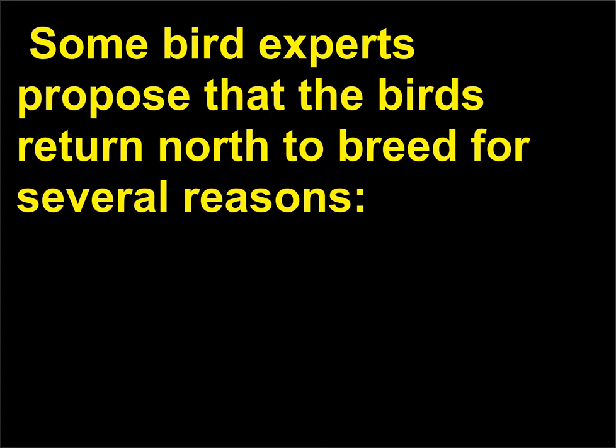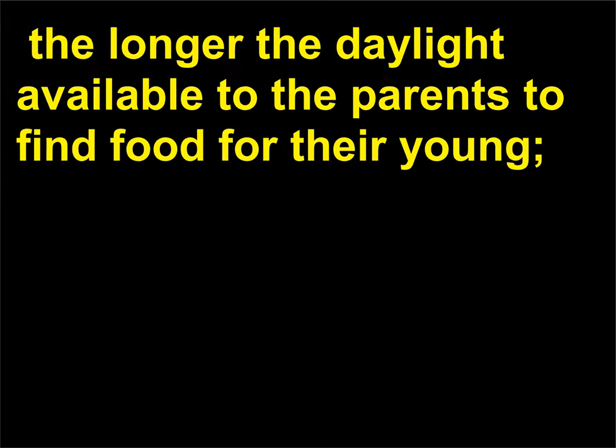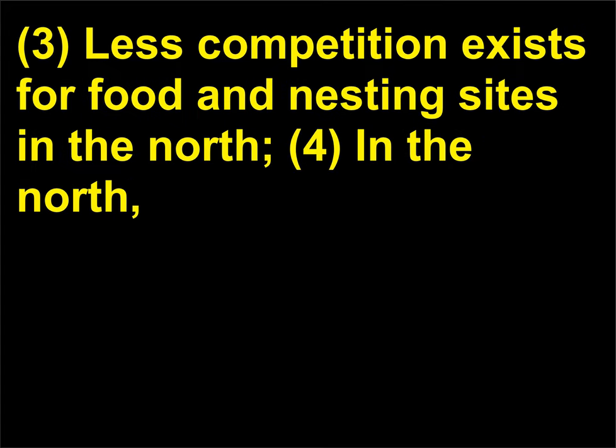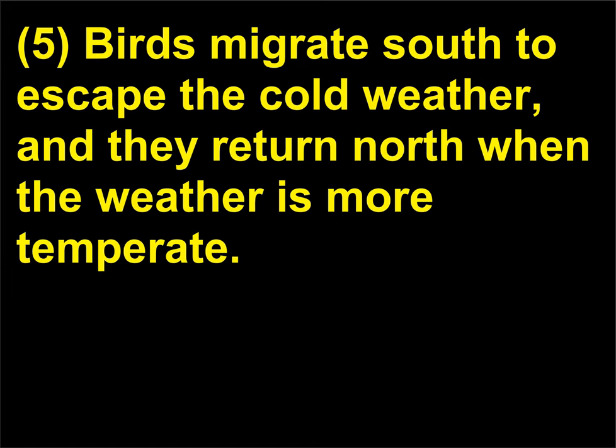Some bird experts propose that the birds return north to breed for several reasons. 1. Birds return to nest because there is a huge insect supply for their young. 2. The higher Earth's latitude in the summer in the northern hemisphere, the longer the daylight available to the parents to find food for their young. 3. Less competition exists for food and nesting sites in the north. 4. In the north, there are fewer mammal predators for nesting birds, which are particularly vulnerable during the nesting stage. 5. Birds migrate south to escape the cold weather, and they return north when the weather is more temperate.